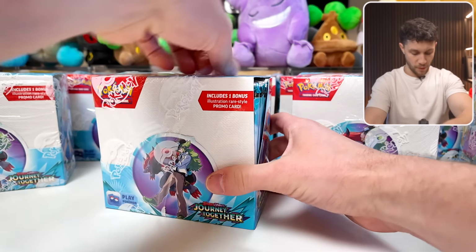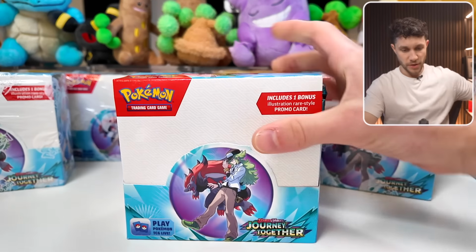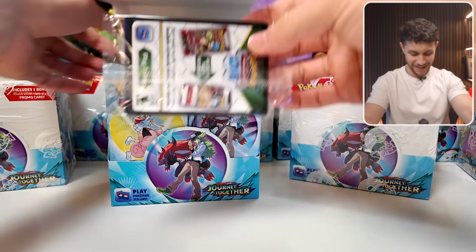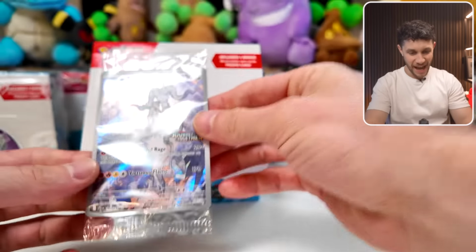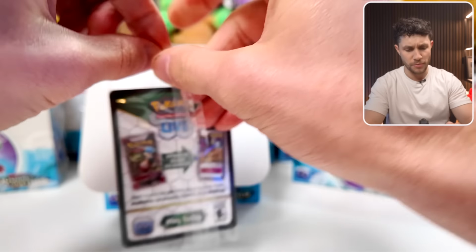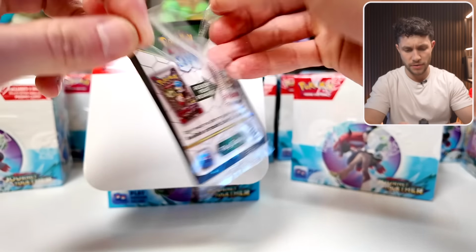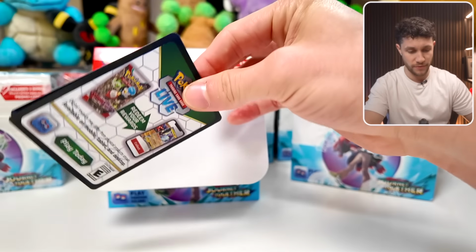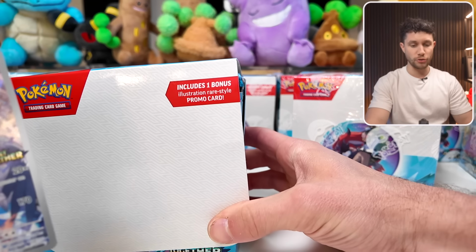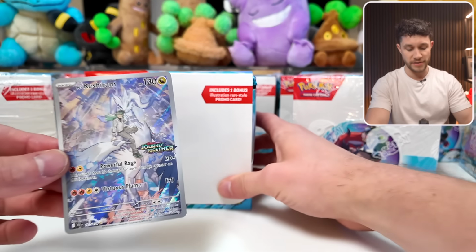And the first one I wanted to rip open slowly to reveal. Oh, this is so cool. The box topper. Nice. N's Reshiram, which comes standard in every single, well, not every single booster box. I think there's some booster boxes that don't have it, but in the US, every box should come with one, especially if it says includes one bonus illustration rare Pokemon card. That's a dead giveaway.